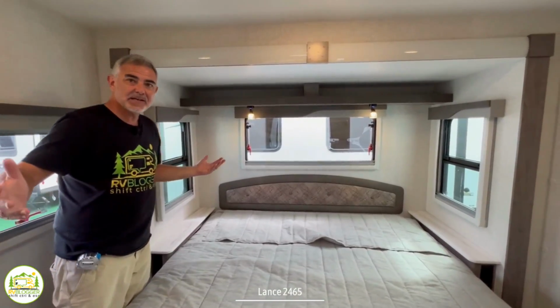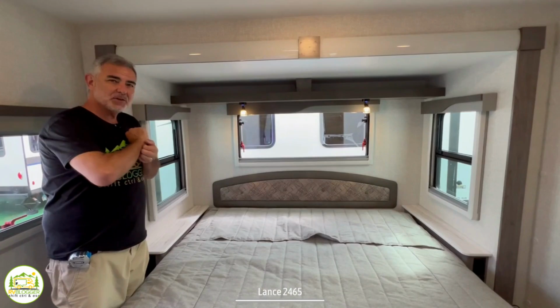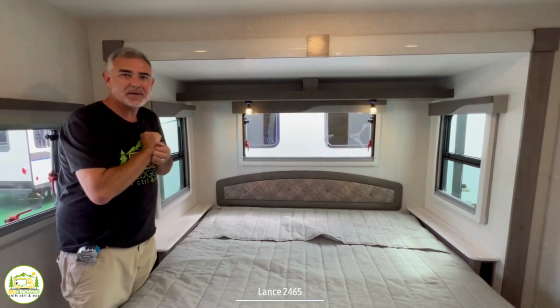Susan and I have a king-size bed in our camper, and she still comes on my side of the bed all the time. I don't know what is up with that.